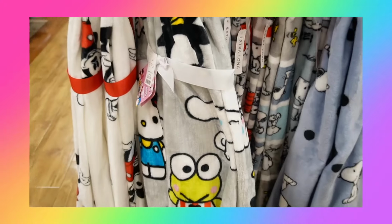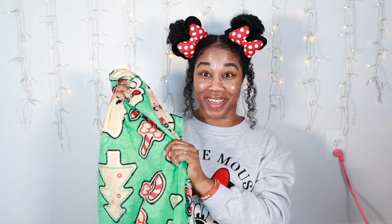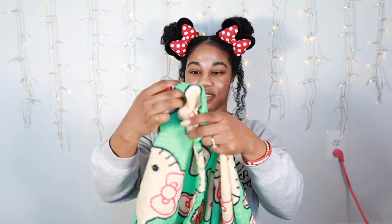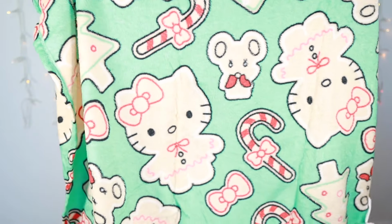So if you are used to the Hello Kitty blankets from Home Goods, TJ Maxx, Marshalls, this is not the same thickness. So be prepared for that. You would definitely want to layer if you are using this one. And I believe TJ and them have a blanket similar to this one in this same pattern. And more than likely it'll be thicker. But y'all look, it's cute. Like for $5, I'm mad.